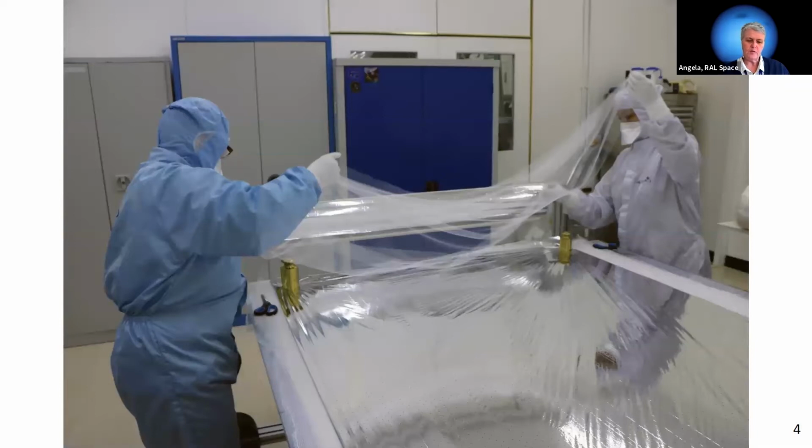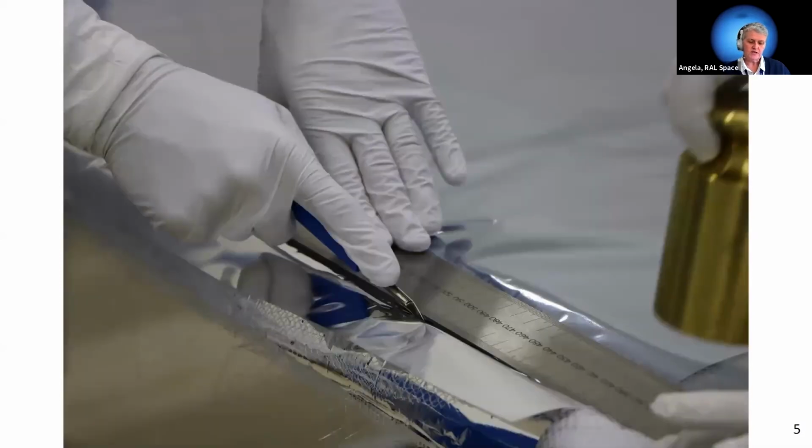So if any of you have ever been to, say, a wedding or perhaps been fishing, the netting is a bit like the material used for the veil or the fishing net. This is put in between the layers of foil and this helps stop the heat transferring from one layer to the next. And also the mesh is really light, which is important because we want to keep the blankets as light as we can.